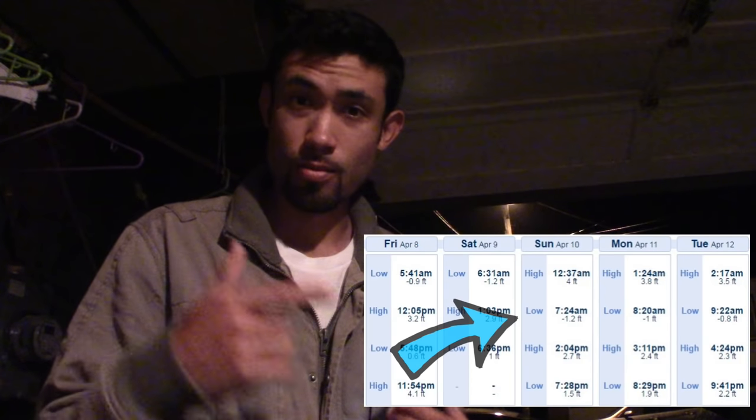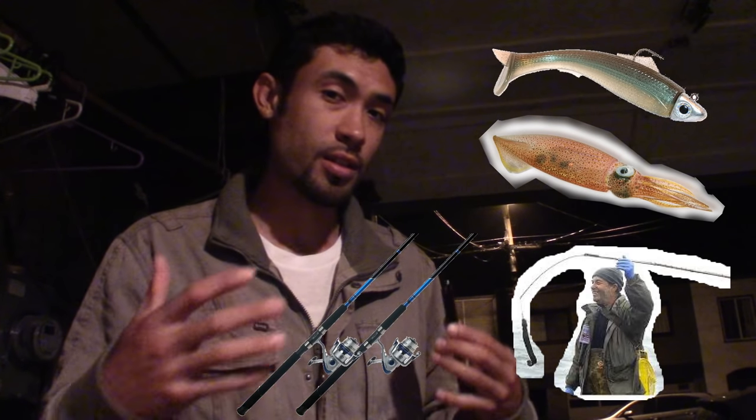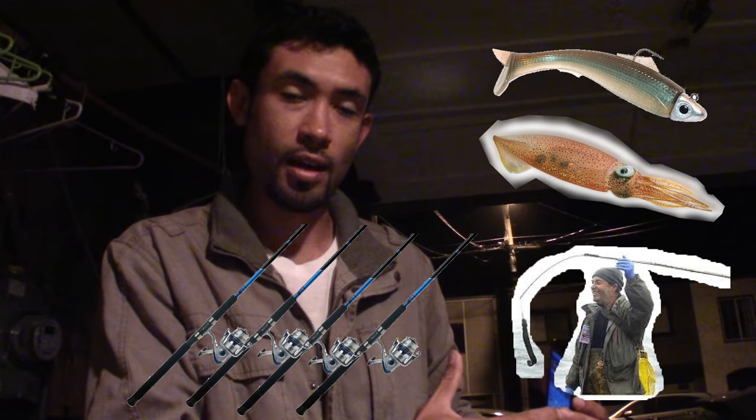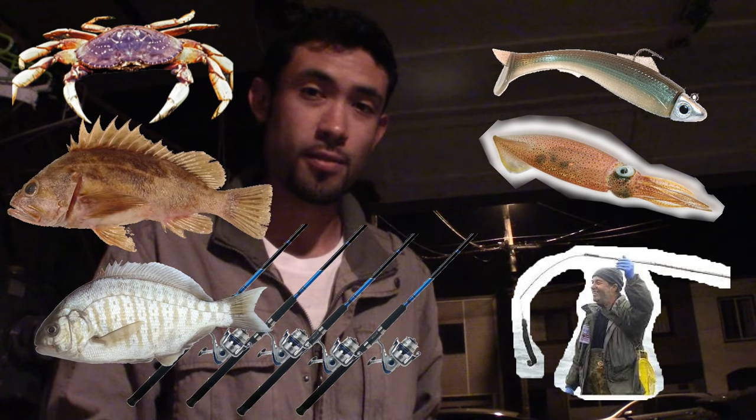Extreme low tide right now, -1.2 tide. We've got swim baits, squid, some poke poles, some regular poles. In case we don't catch anything at low tide, we're gonna fish for some perch or rock cod or crab later. So we've got the whole setup. Got 4 people in my little Civic and 10 poles probably.